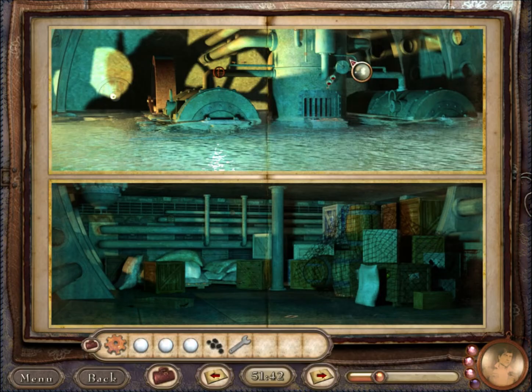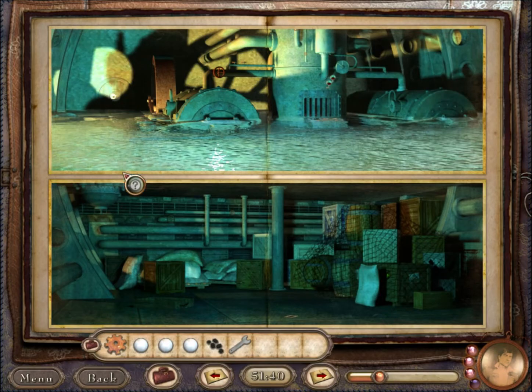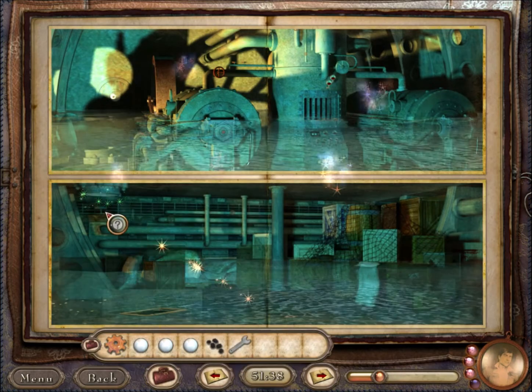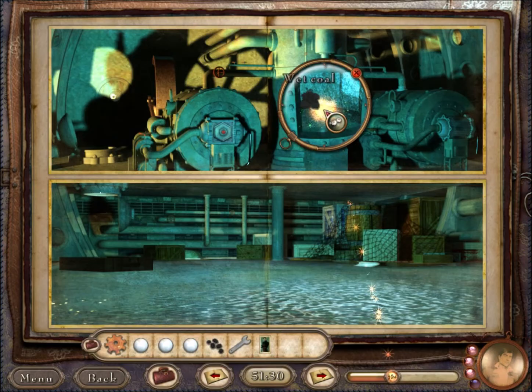So let's see. All this machinery is underwater. Oh, here we go. The hatch. The hatch won't open, so we use the wrench on the hatch. Now the bottom part is flooded. The water just falls down, giving us the card. And we have a puzzle to fix this machine. Well, this machine has wet coal. We're going to replace it with dry coal.